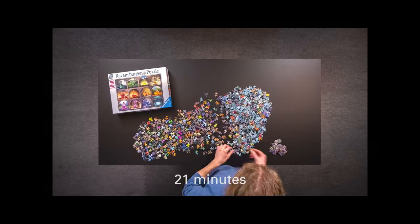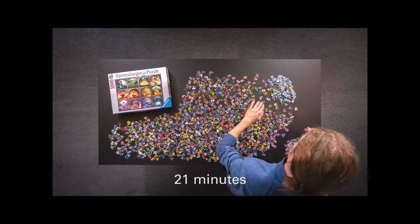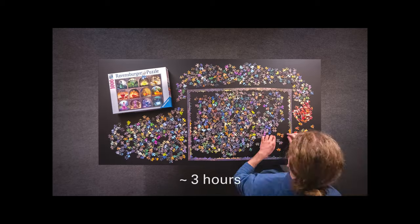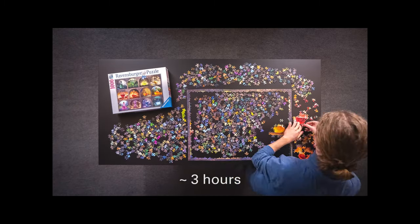For those of you who are curious, here are a few extra time marks for this puzzle. Sorting was an absolute breeze and took me only 21 minutes. Then, doing the edges took only 12 minutes to complete. The remaining 3 hours were dedicated to actually puzzling.